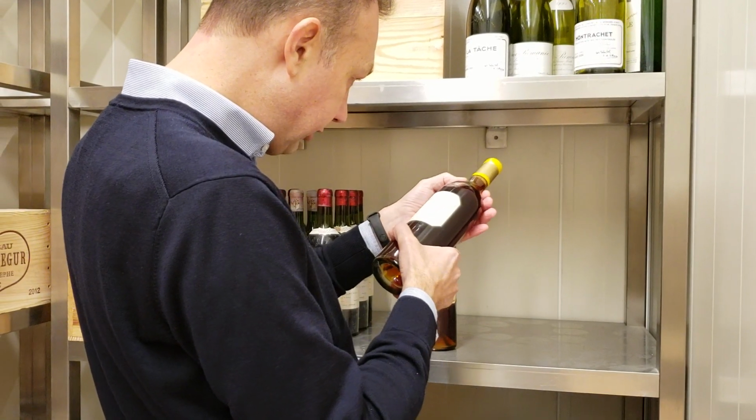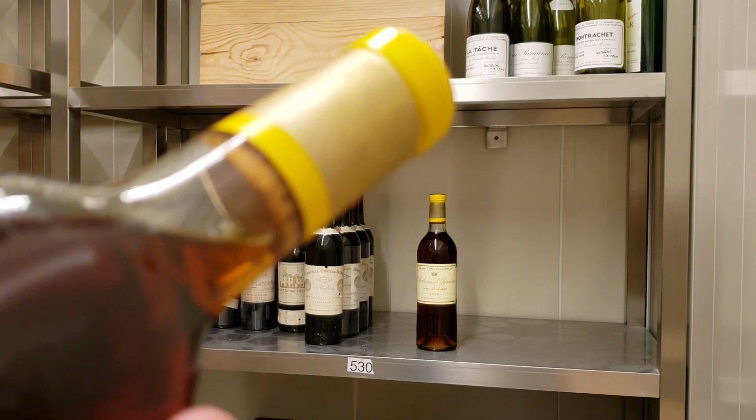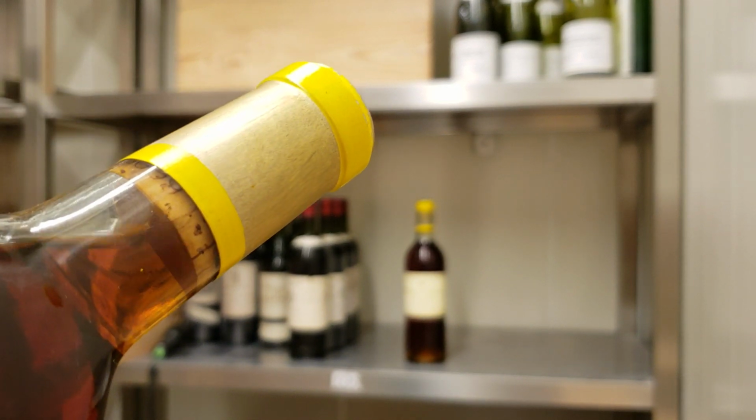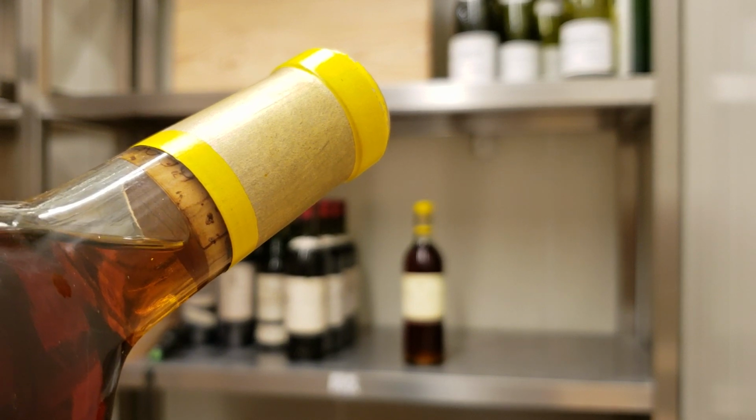The cork looks very new. I don't know if we can see it. I'm going to try to show you on the camera. Let me try to adjust. I don't know if you can see it, just right here. Just right here, it says 2009. That specific bottle was reconditioned in 2009.